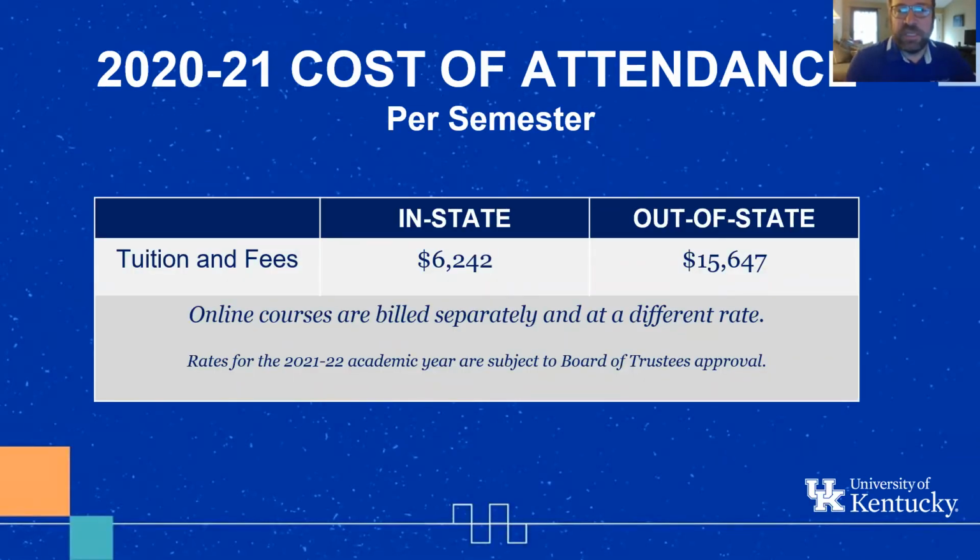So this is the cost of attendance per semester. You can see the difference here between in-state and out-of-state. And as I mentioned earlier, that PTK scholarship, if you get that, that changes the $15,647 to $6,242. So it's about $9,400 per semester in scholarship money, so about $18,800 per year, as I mentioned previously. Now, if you're taking online courses at UK, there is like a technology fee that's assessed. So the online courses are billed at a separate and different rate. Keep in mind these tuition prices are for the 2021-2022 academic year. The ones for the following year have not been set yet. That typically happens sometime in the summer once the Board of Trustees gets together and determines tuition.